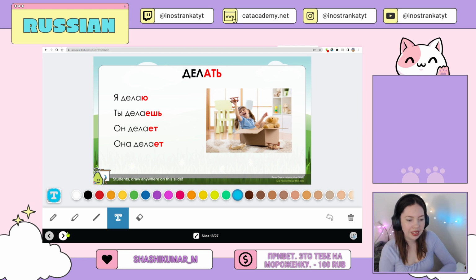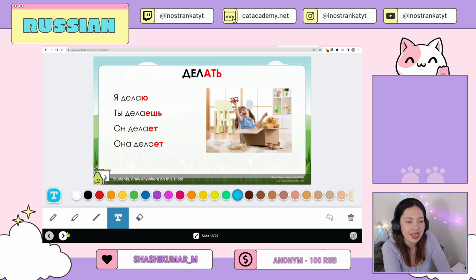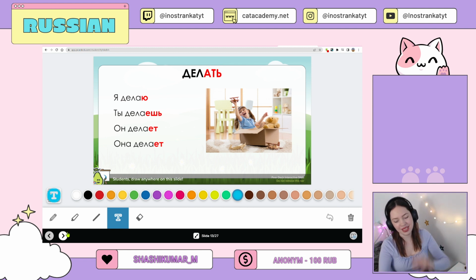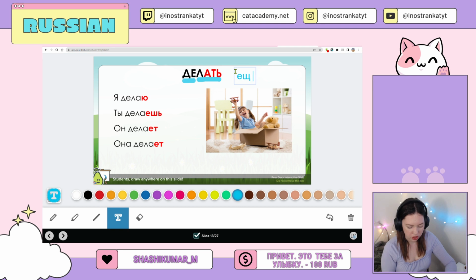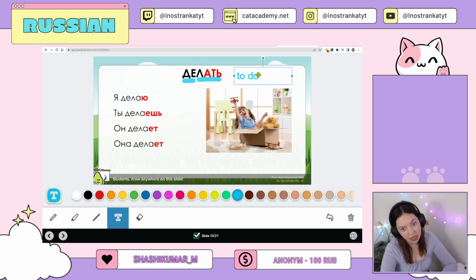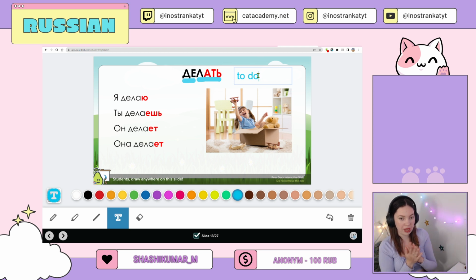Okay, so today we finally will move to the verbs, and here are the verbs. The verb number one is here. Делать. It means to do something. To do. It could be to do and to make, and it could be in the meaning like you're making something with your hands, or you're just like, what are you doing? Oh, I'm sitting, I'm sleeping.